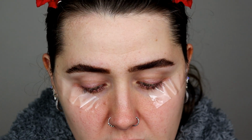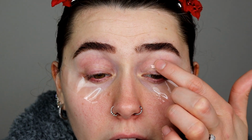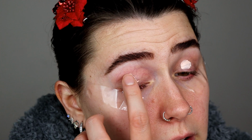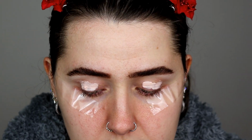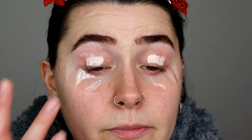Forgot to mention as well, all their products are cruelty free and vegan, so that's really, really good. So let's start prepping the lids with this. I'm just going to add a little bit. Oh, nice colour. Nice and pale. Actually has a slight smell to it. Yeah, just slightly.